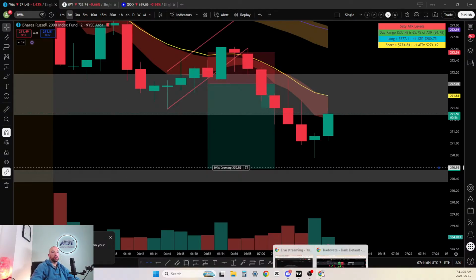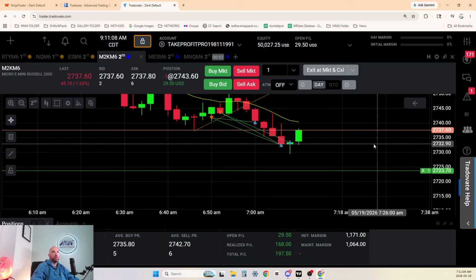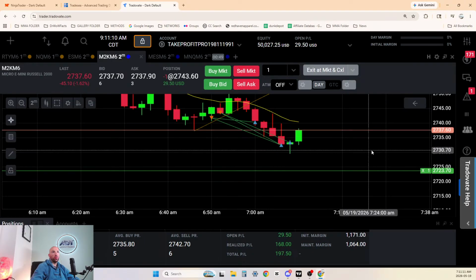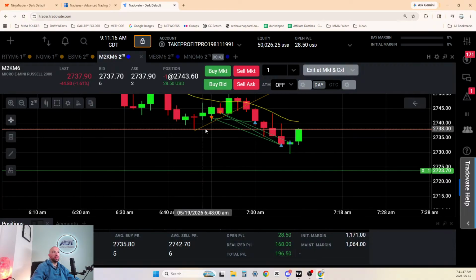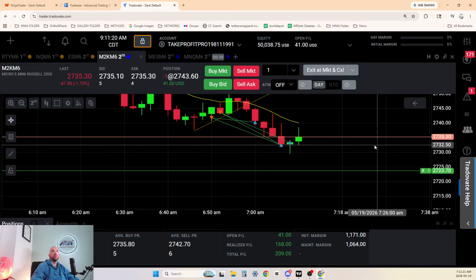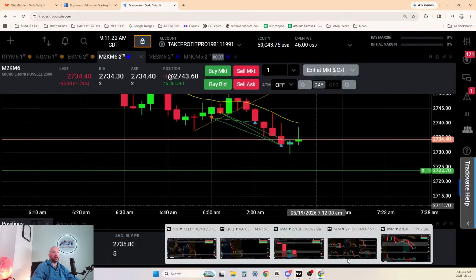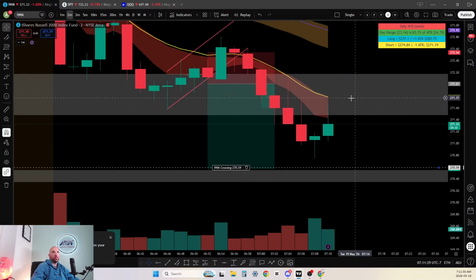Alright, that was a good scale spot. That was a really good scale spot. I like that scale spot. So we got one runner left. I'm not letting this go red on me. Testing the low of day here. So basically just testing that big support zone I had. This is the big support, obviously flipped to resistance, so now it's retesting that zone.